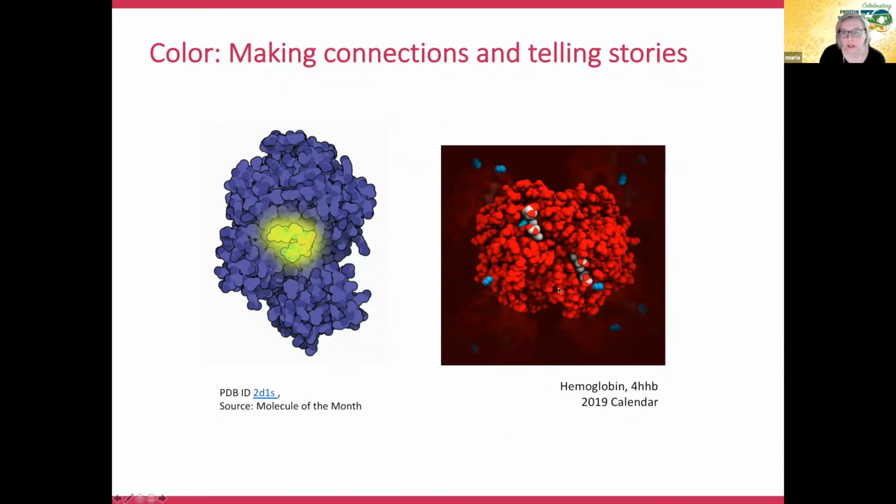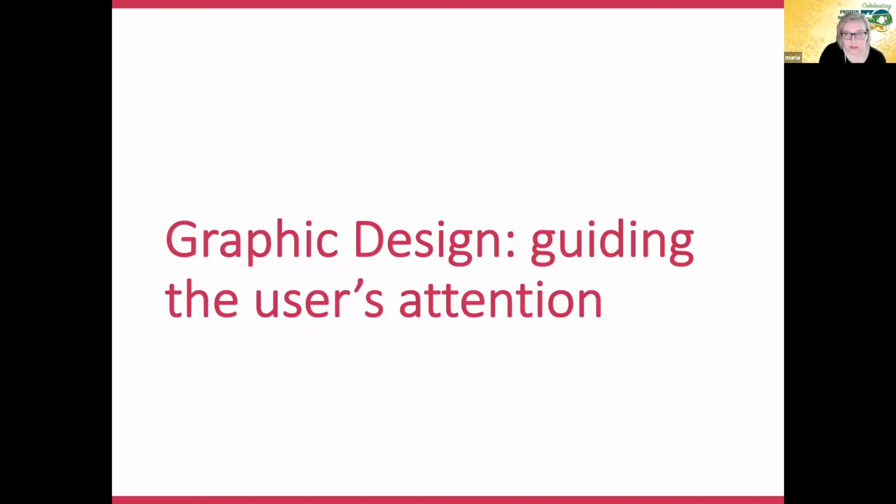In here you see hemoglobin. I chose red for hemoglobin because it's the protein that's in blood. And you see oxygen in blue to invoke the association with the air. So that is it about the color.